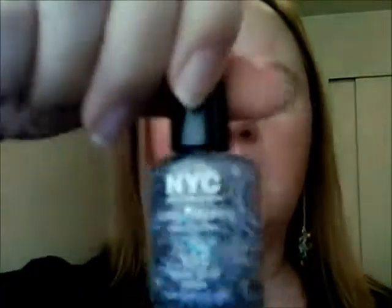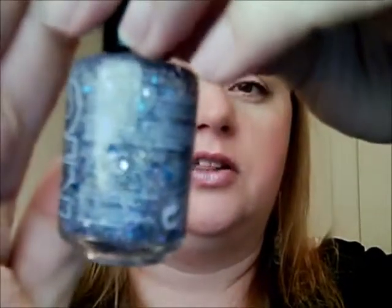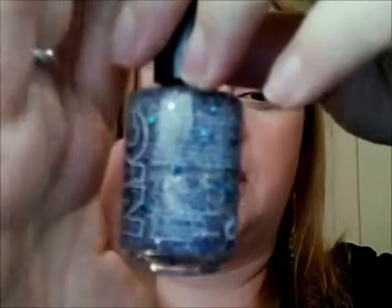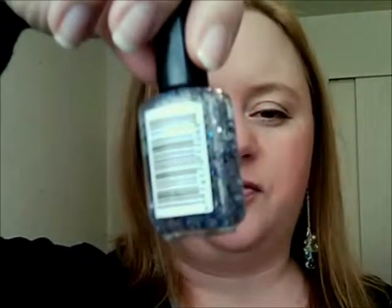Those are at Target. And then, last but not least, this is the NYC Long Wearing Nail Enamel that I told you about that I just got. This is number 105, Starry Silver Glitter. And it's this one. The blue color in this is actually maybe a little bit darker than what I would normally go for this month. But the entire bottle itself, this is just gorgeous.